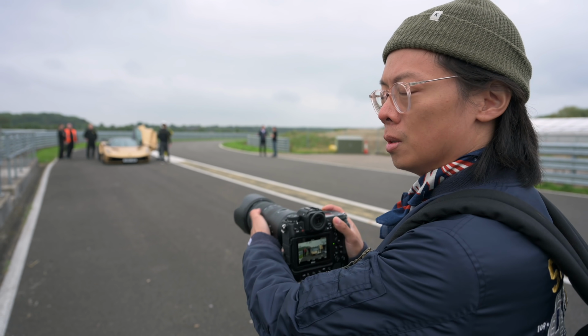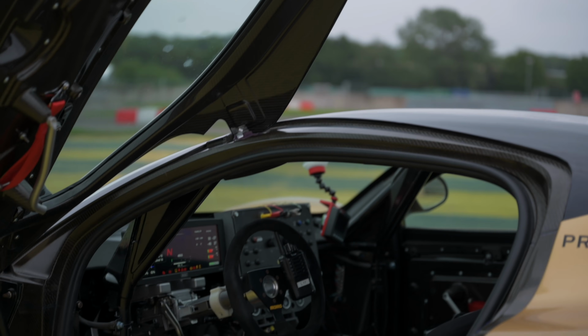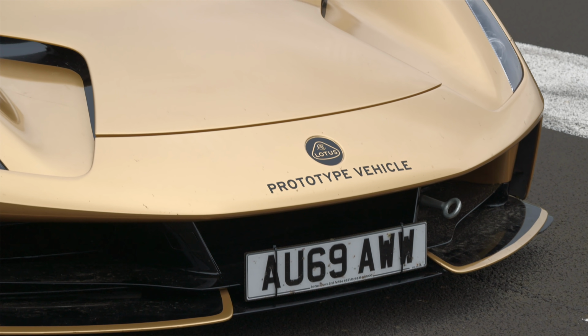Amy, where do you want to stand? We can see a prototype. Yeah, when we are at the corner. Lotus headquarters. You go round this way twice.